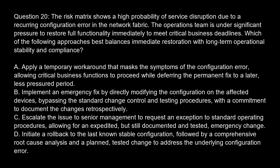Option A. Apply a temporary workaround that masks the symptoms of the configuration error, allowing critical business functions to proceed while deferring the permanent fix to a later, less pressured period. Option B. Implement an emergency fix by directly modifying the configuration on the affected devices, bypassing the standard change control and testing procedures, with a commitment to document the changes retrospectively.